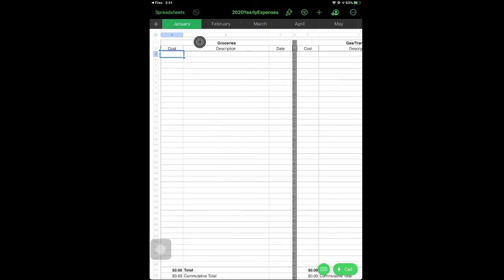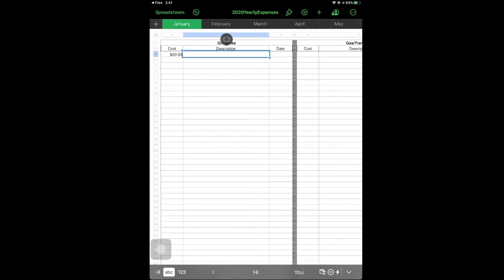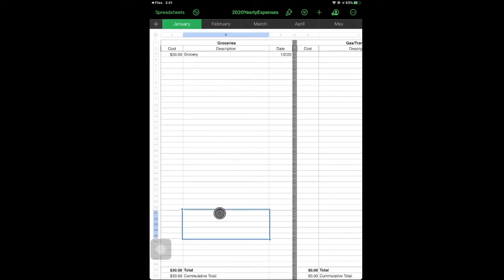So I'll give an example here. Let's suppose I have a $30 food bill, grocery bill. So I'll enter that, and I'll say 1/2/2020. So you see $30 down at the bottom that it added up. It adds up all those columns.